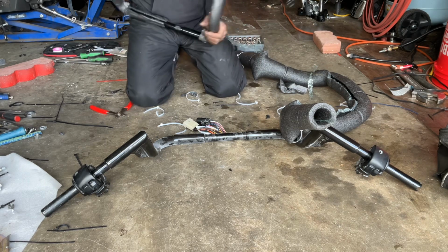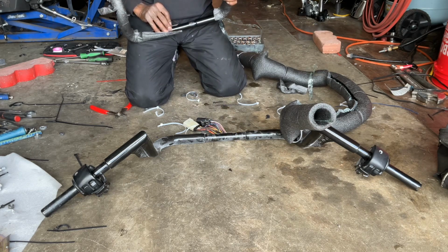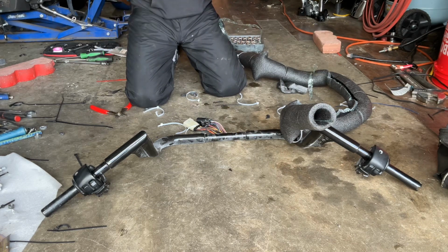Now that's a good cut on these bars. I'm gonna show y'all the difference, the reason why I say don't get no cheap bars.